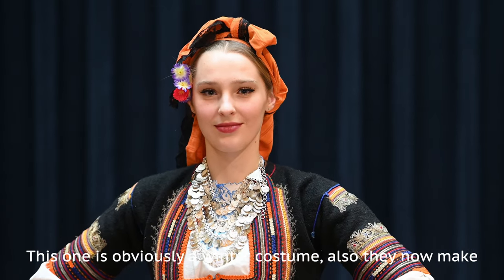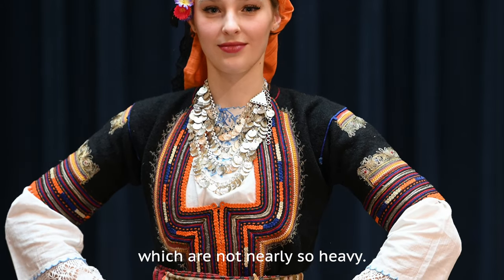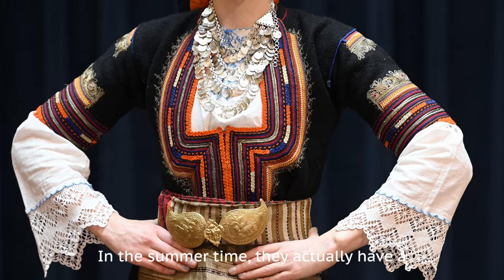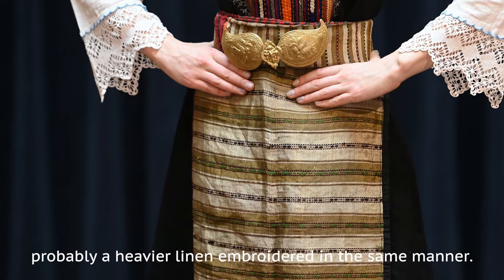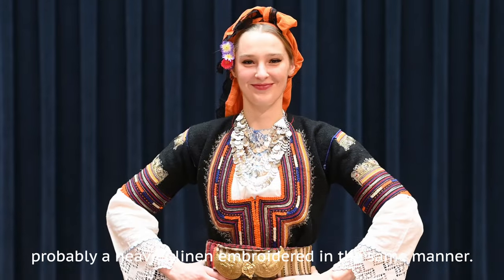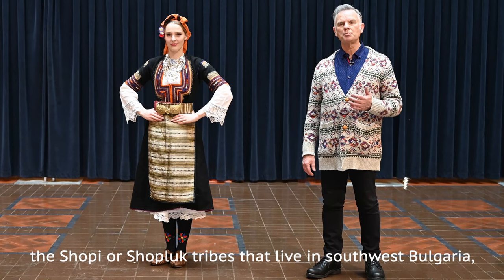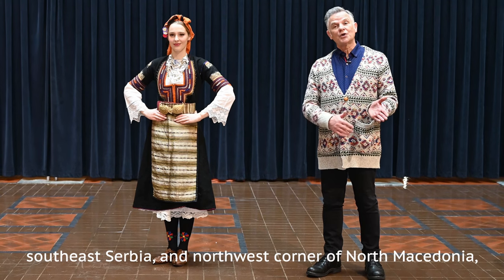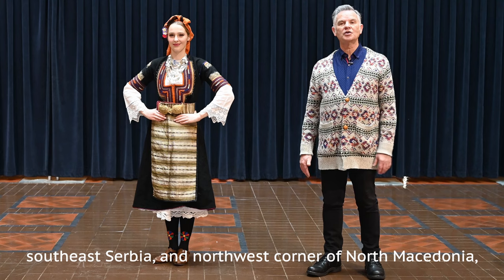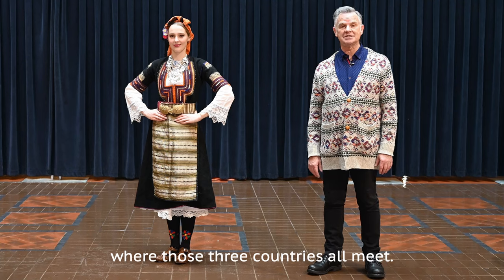This one is obviously a winter costume also. They now make it more from cashmere and worsted wools, which are not nearly so heavy. In the summertime, they actually have a white version of the same costume that would probably be a heavier linen embroidered in the same manner. So this particular costume, again, is of a people called the Shopi or Shopluk tribes that live in southwest Bulgaria, southeast Serbia, and the northwest corner of North Macedonia, where those three countries all meet.